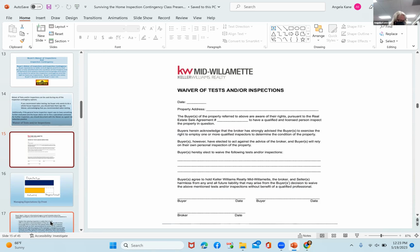I represented a buyer on a new construction, and it was during the summer, and we discovered during the inspection that none of the heat ducts had been connected in the crawl space. So they wouldn't have discovered that until winter, when they had a really nice warm crawl space and no heat in the house.